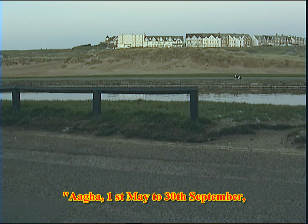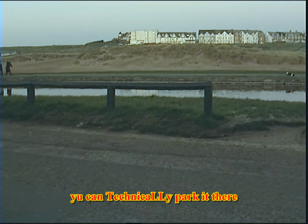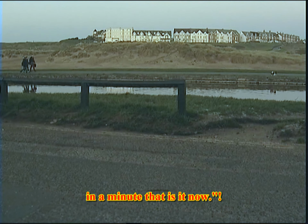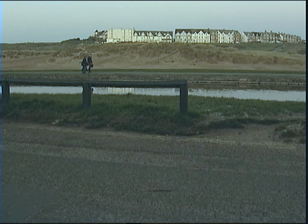1st of May to 30th of September, no parking here. So you can technically park in this area, I didn't know. I'll have another check in a minute. That's it now, the motor coming. I'm back here now, 12 minutes to 5.